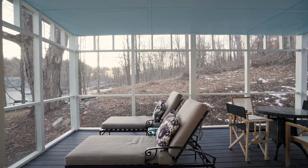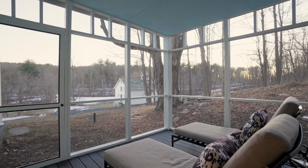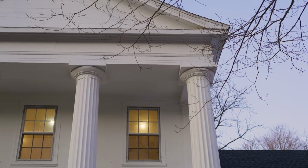So if you're looking for a very special property that's been beautifully renovated, that's close to some really nice towns and not too far from the city, give me a call. This might just be the perfect home for you.